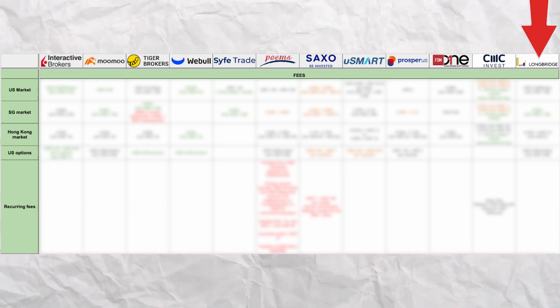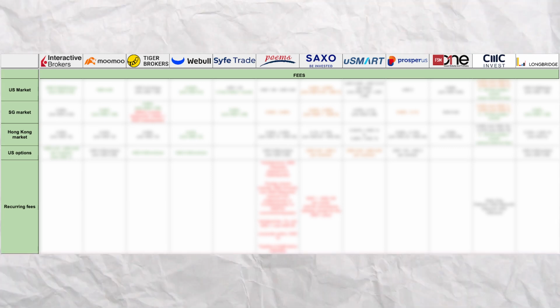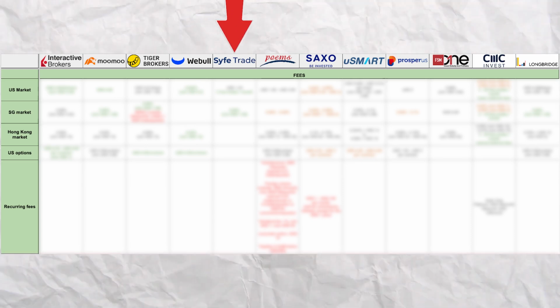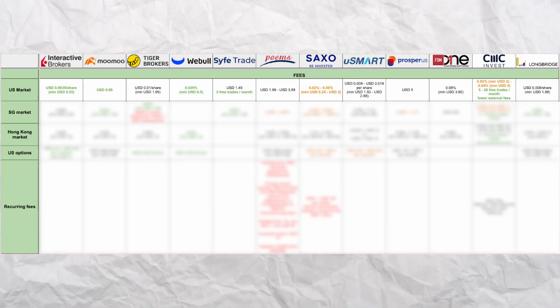But enough of the intros. Let's talk about the most important part, fees. Here, I'm comparing Longbridge to all the other popular brokers here in Singapore, such as Interactive Brokers, Moomoo Singapore, Tiger Brokers, Webull, SafeTrade, and so on. And just in case you're wondering, yes, this chart is totally free to download. But let's start with the US market first.